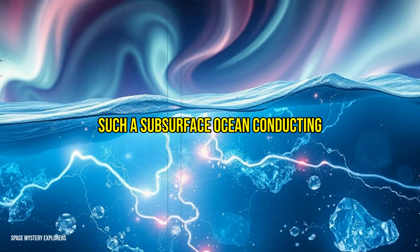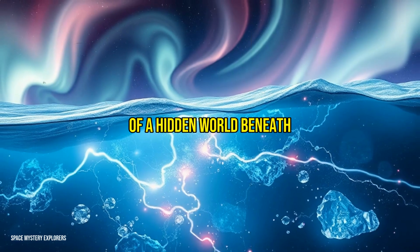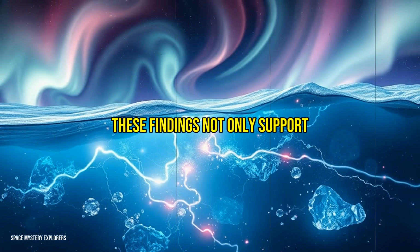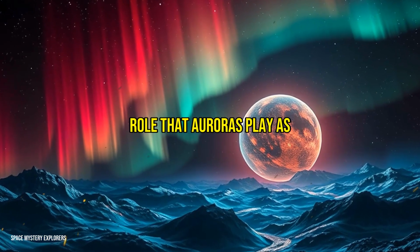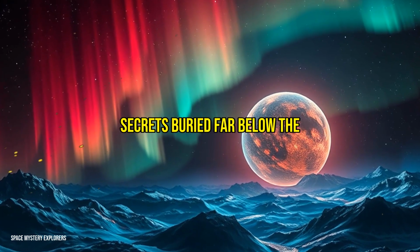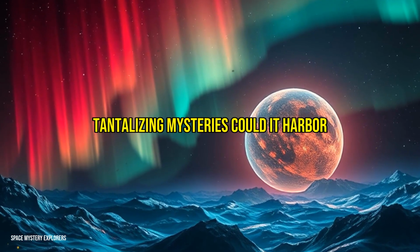Such a subsurface ocean, conducting electric currents and altering the aurora's dynamics, offers stunning evidence of a hidden world beneath Ganymede's frozen shell. These findings not only support the possibility of an ocean, but also highlight the incredible role that auroras play as cosmic detectives, helping us uncover secrets buried far below the surface. What lies within this ocean remains one of the most tantalizing mysteries.